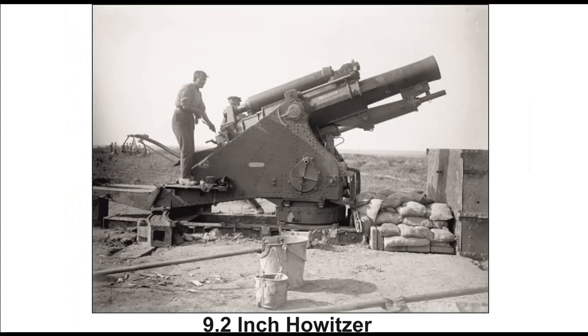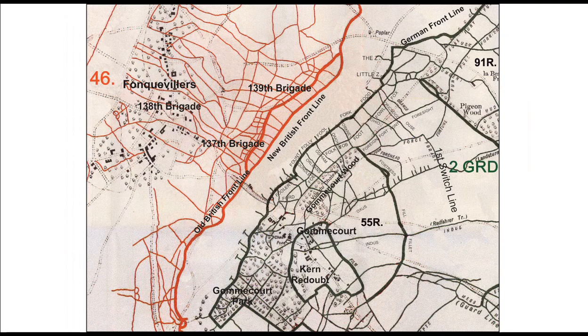This is part 1 of a 3-part series on the attack plans of 46th Division on Saturday 1st of July. Part 2 is about the attack plan for the heavy artillery of the Royal Garrison Artillery and its bombardment of the German defences and its artillery around Gommecourt.